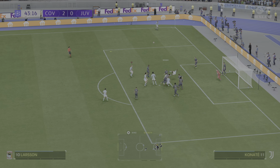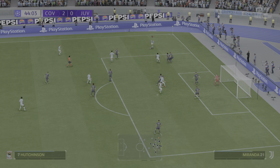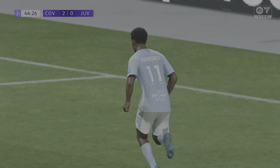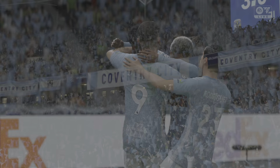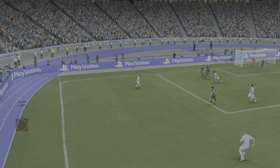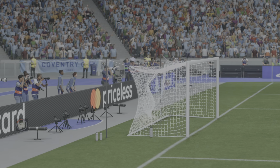Delivered into the box, and that one has got away. And it's on now. It's a three-goal lead, and the win almost guaranteed. If we watch this again, it's a nice finish, isn't it? He keeps his composure and just curls it around the goalkeeper, who can't do much about it.